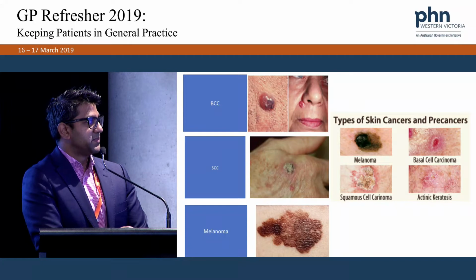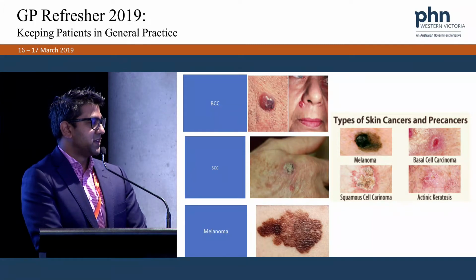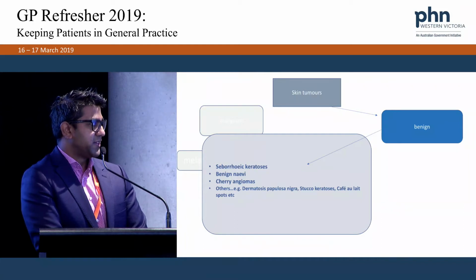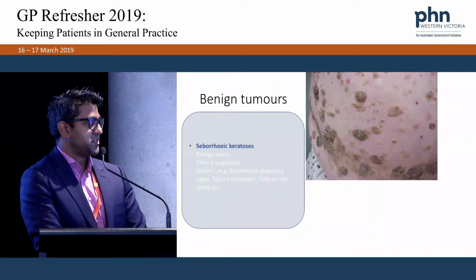So this is a typical BCC, a pearly red papule. With dermoscopy, you can see arborizing telangiectasia. This is a keratotic scaly plaque on the dorsum of the hand there, and this is a melanoma. When we think of benign lesions, the 3 main common ones are seborrheic keratoses, benign nevi, and cherry angiomas.